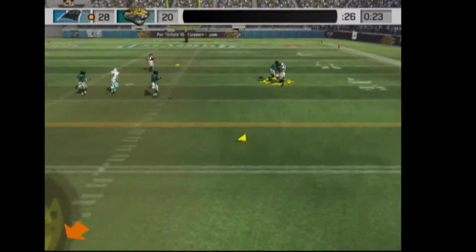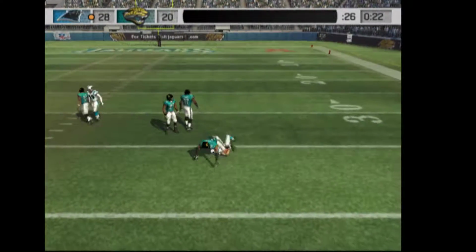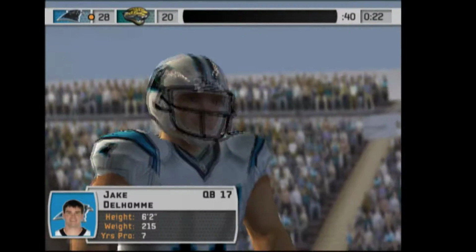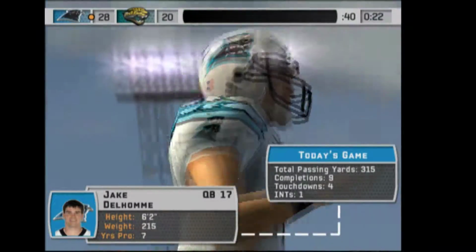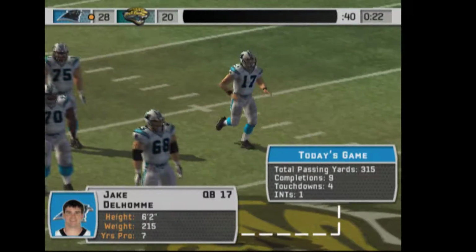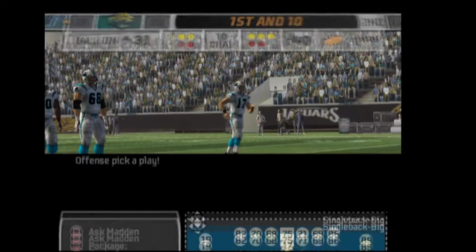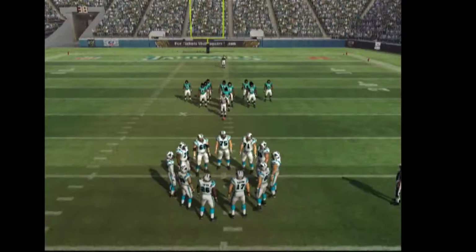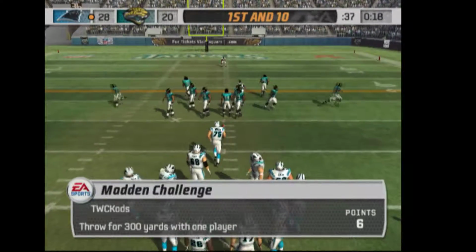Fires this one deep. Justin makes the catch. Darius is there on the stop at the 31. He's looked very good all day, picking up over 300 yards through the air. Get behind those big old linemen and let them do their work. Ball on the 31-yard line.